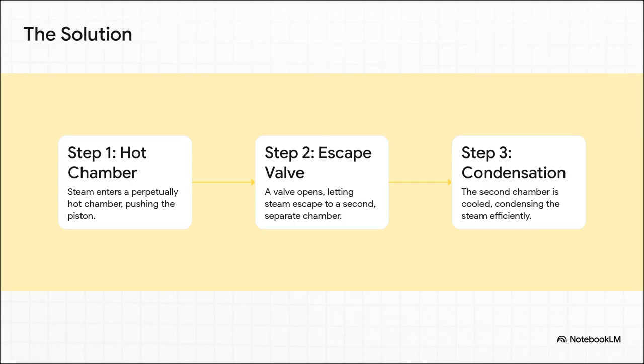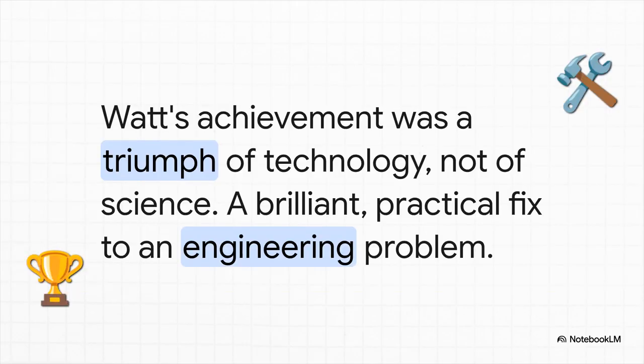The idea was, what if we have two chambers? The main one, where the piston is, stays hot all the time. Always hot. Then, after the steam pushes the piston, a valve opens and the steam rushes into a second, separate chamber. That's the one you keep cold. Suddenly, all that wasted energy is gone. Problem solved. This wasn't some grand scientific discovery about the laws of the universe. It was a really clever, really practical fix to an engineering problem. But that one technological tweak, oh man, it was about to unleash a whole new era.